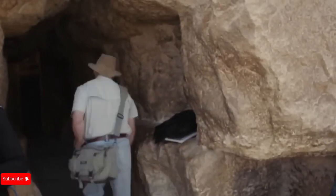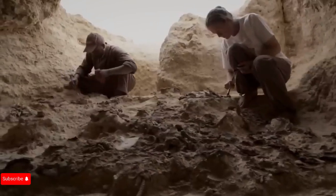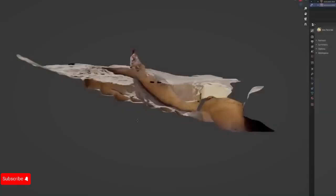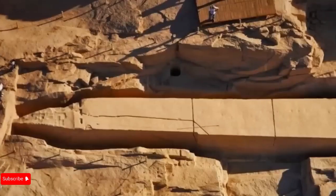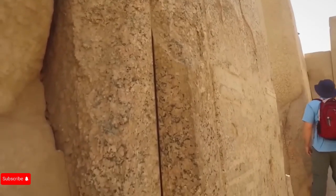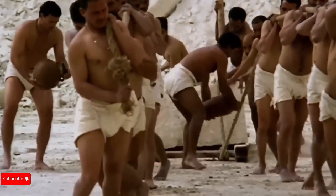Claims that older cut marks are somehow more precise than later ones, implying a decline from an earlier, more advanced civilization, don't reflect the actual excavation record at Aswan. What is true is that different areas of the quarry were worked in different periods, using techniques that evolved, copper tools supplemented, and eventually gave way to more efficient use of dolerite pounding at scale.